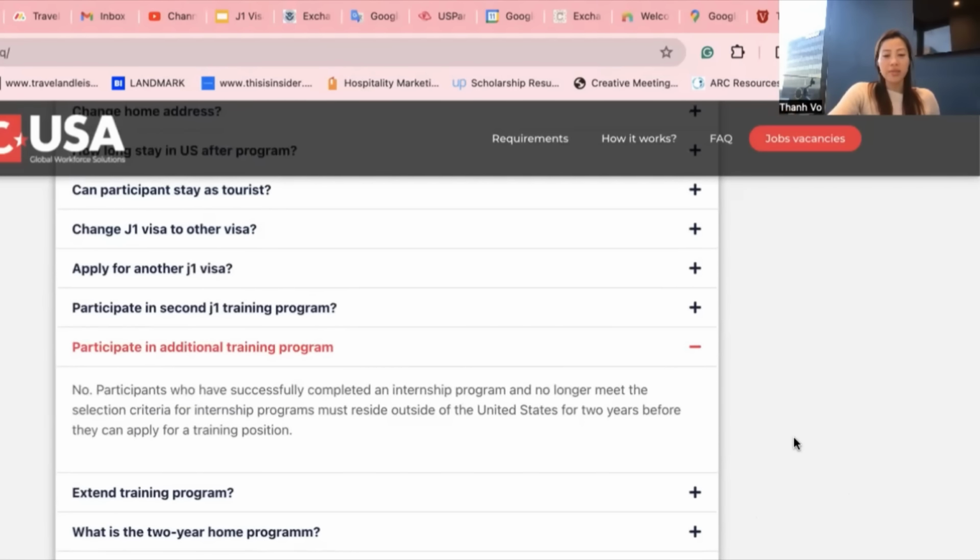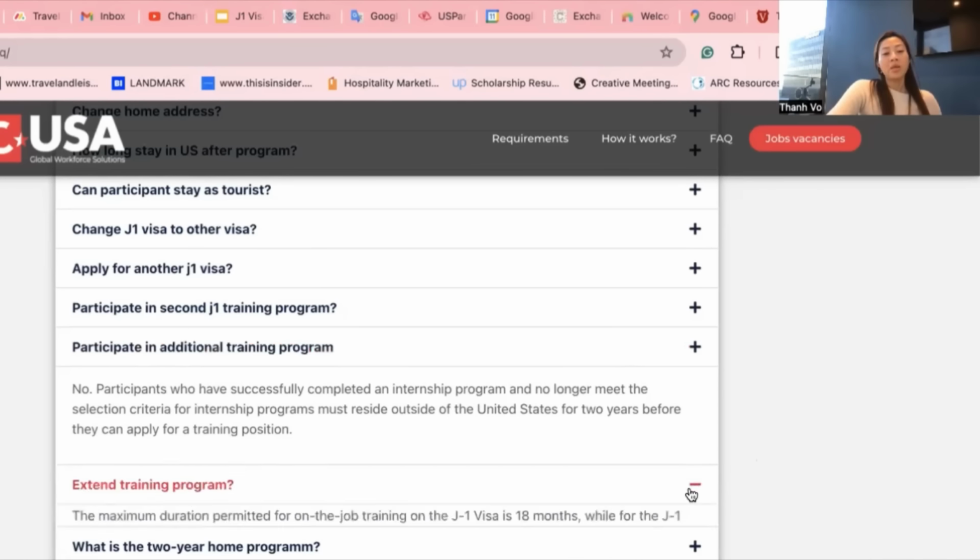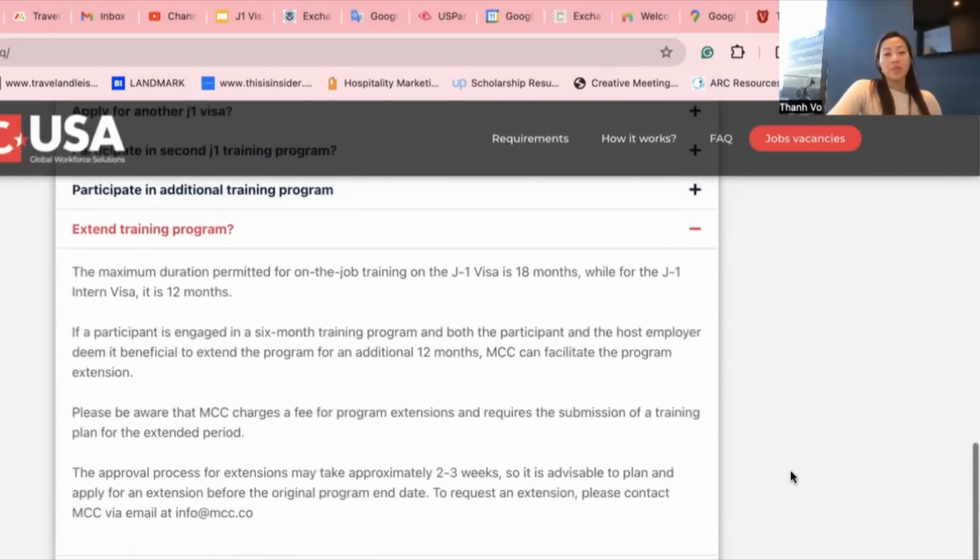Next question: participate in additional training program. No, participants who have successfully completed an internship program and no longer meet the selection criteria for the internship program must reside outside the US for 2 years before they can apply for training positions. Remember the 2 years home country requirement that I mentioned from the beginning, if you paid attention? Some countries actually do not have that restriction. Some do, so make sure that you know in advance and do your own research before applying or thinking about that.